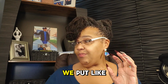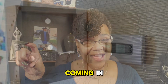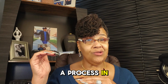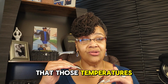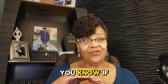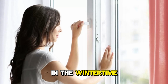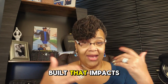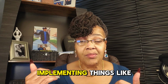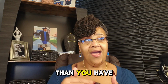and making sure that you're not paying more than you have to. We put covers on our boxes for the thermostats, so that nobody's coming in and changing the temperature whenever their heart's desire. And we have a process in which we come in to make sure that those temperatures stay where they need to stay. We also have guidelines in place, so they know that if you leave windows open in the wintertime or in the summertime, that impacts that. You have measures that protect you from those high costs. So implementing things like that are critical to you being able to not pay more than you have to pay.